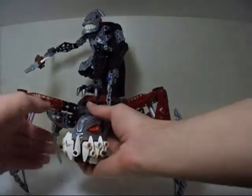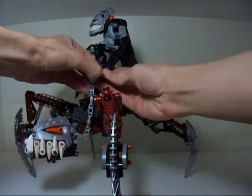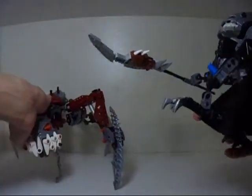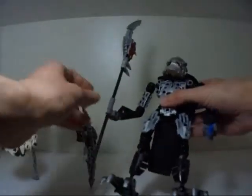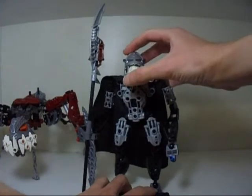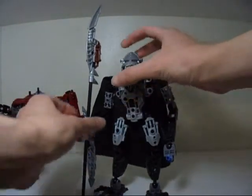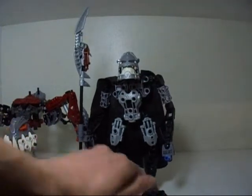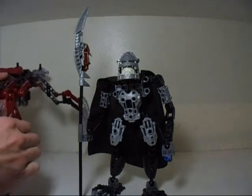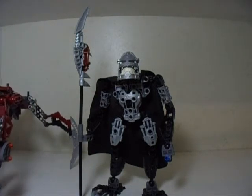Alright, so I'm going to separate these guys and look at them individually. Though, if you've seen my Vezon and Fenrakk review, you pretty much already know how Vezon works. Although, considering that you most likely would have gotten this set first, if you're watching the classic Bionicle review episodes in chronological order, by the order the sets came out, you probably would not even know about Vezon if you haven't seen the Vezon and Fenrakk review. So I'll go ahead and go over that.